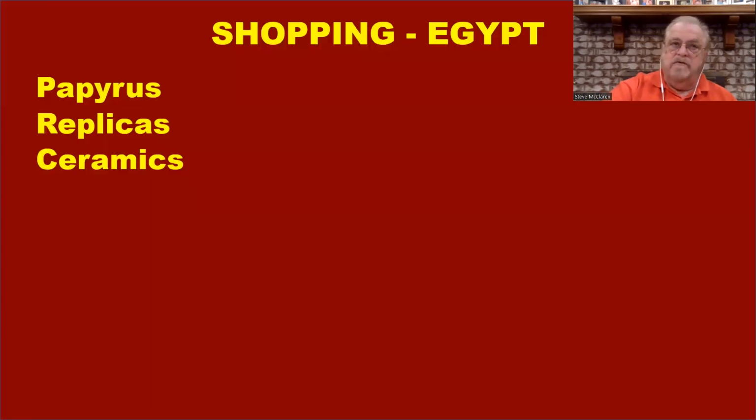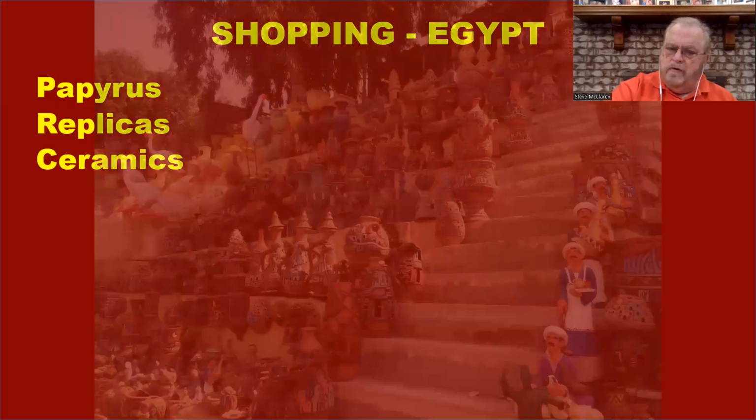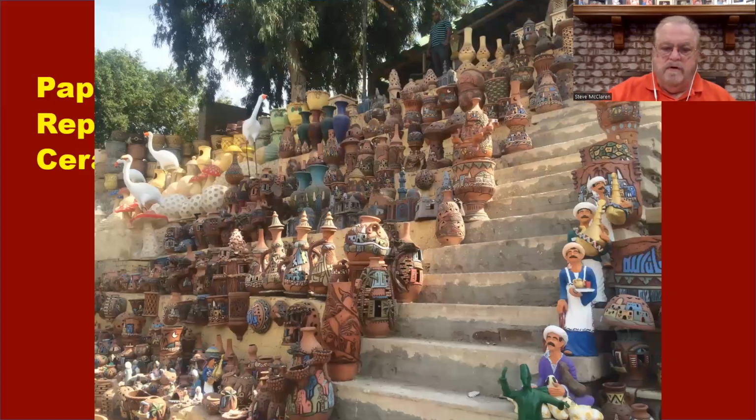Ceramics. Egypt is very famous for its crude but attractive ceramics. They do a lot of these called the Egyptian men series, where you get people who serve tea, people who serve coffee, people who serve bread. They're sitting with a plaque on their lap and selling bread and things like that. It's very Egyptian, very cute, very crude art. Primitive is the word I'm looking for, primitive art. And very collectible and very nice and very inexpensive.